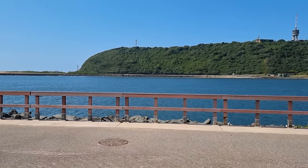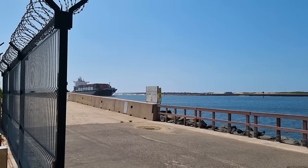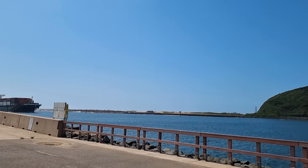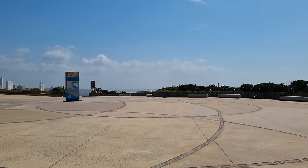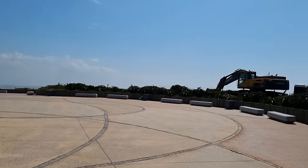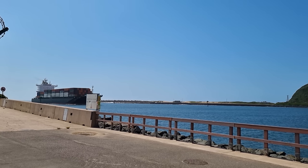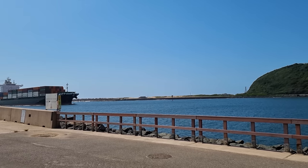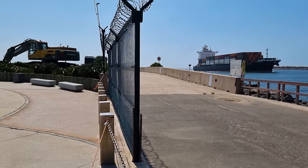Oh wait, this ship is coming in. I thought it was going, but it's coming in. Oh, lucky us. If you're wondering what's all that noise, there's a construction vehicle doing some construction stuff there, like moving sand and stuff. Here comes the ship. See, there's a guard there telling people not to cross this barrier. There's somebody who was walking across.